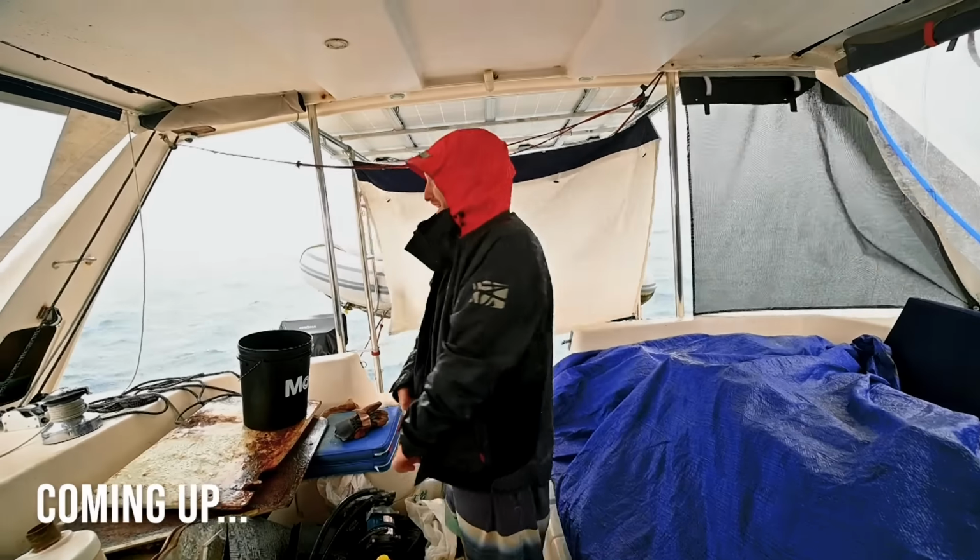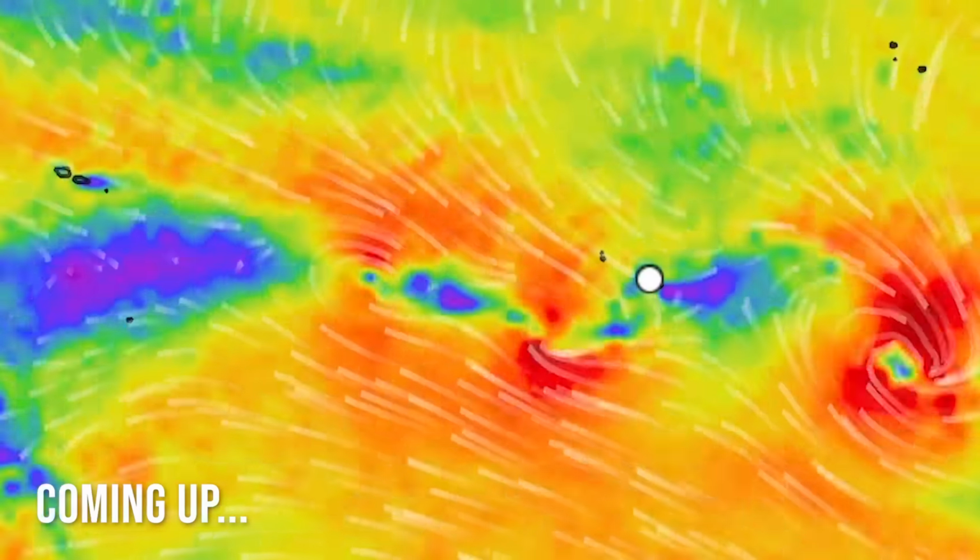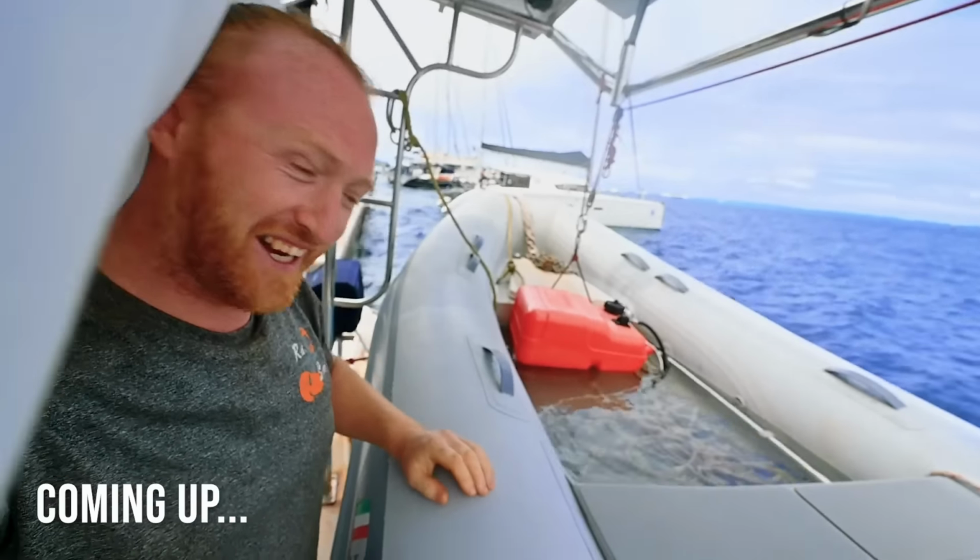Weather's picked up a bit though, eh? Yeah, that kicked up suddenly. We had 40-knot winds for like 4 hours. It ain't meant to look like that.